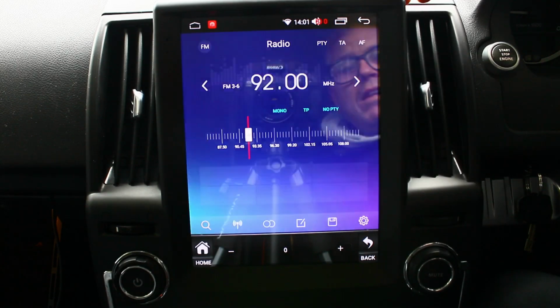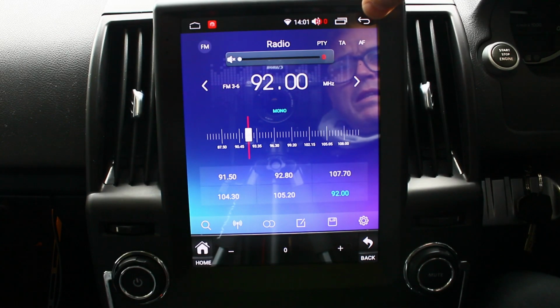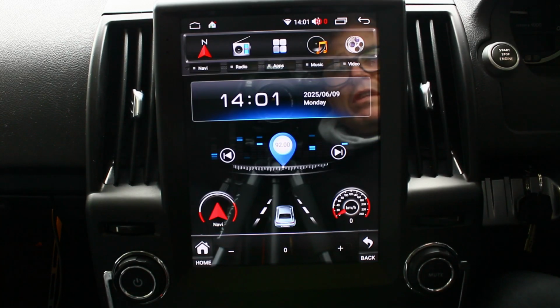This is your FM AM radio. It does work with the steering wheel controls, as you can see, me doing it in the background, just has a little bar going up and down there. This gives you the FM and AM. It does do RDS, which shows you the station names, but obviously we haven't tuned it in just yet.